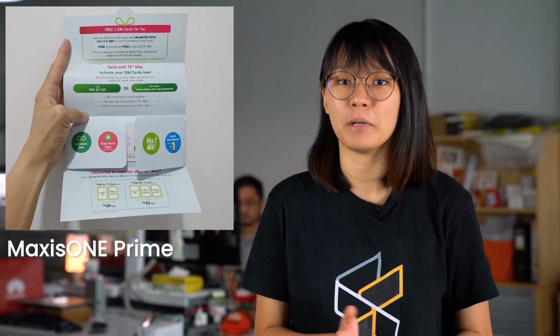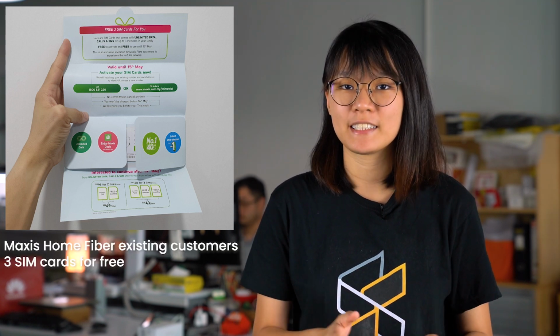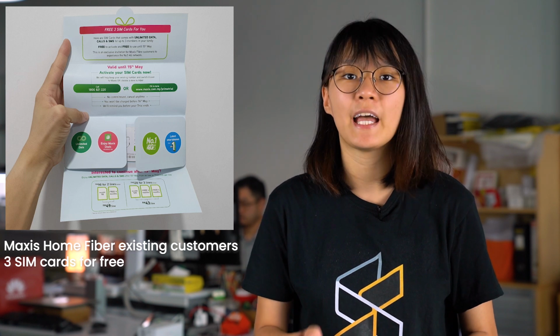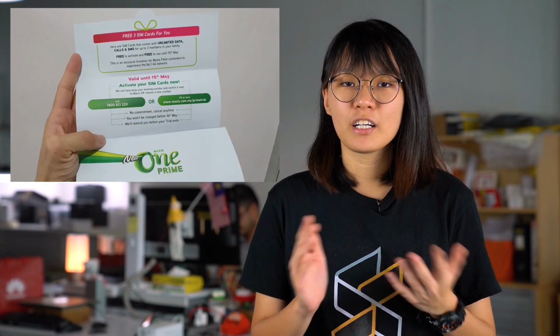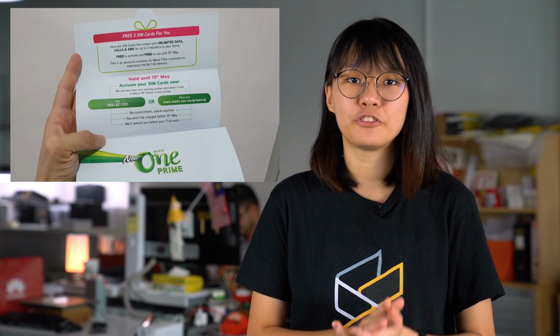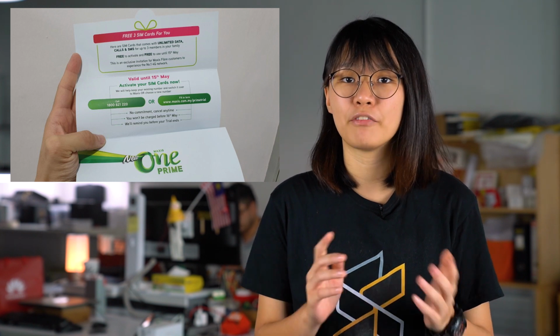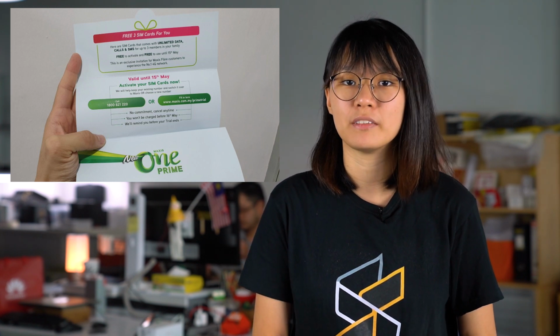Maxis One Prime is Maxis Home Broadband and Mobile Postpaid bundle where all family members can enjoy unlimited data without paying much. To gain more customers, Maxis has sent out 3 SIM cards to existing Maxis Home Fibre customers as a part of their free trial offer. According to The Ideal Mobile, he has received a letter about the free trial offer, and the 3 SIM cards come with unlimited data, unlimited calls and SMS, and they are free to use until the 15th of May 2019.